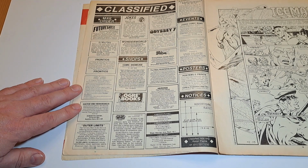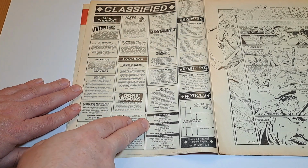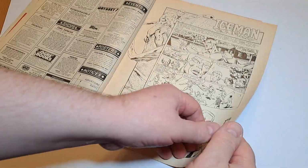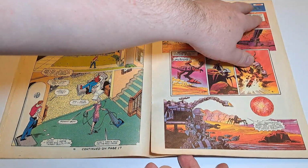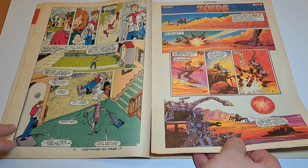So yeah, it's just really... Oh, Forbidden Planet is still there. There we go, there's Forbidden Planet. The Forbidden Planet is still around. That's cool. So yeah, all these sort of... There's an Iceman strip there as well. So that's intrigued me now that it's said that that's the part 2, although it's really hard to read that because it's green against blue.